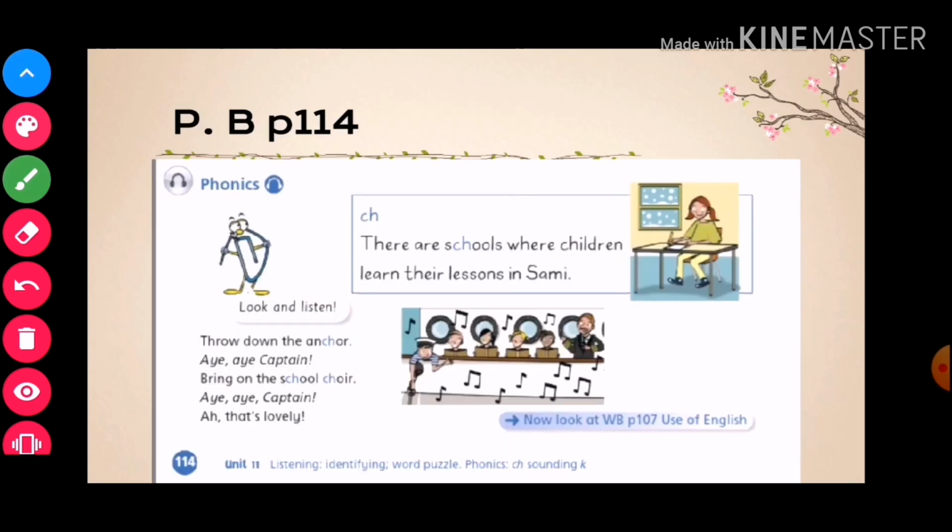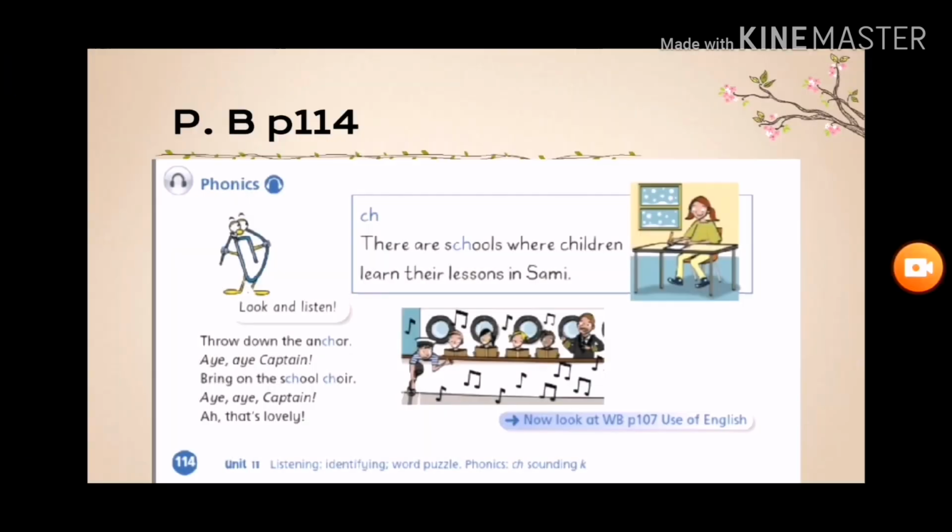Now please open your pupil's book on page 114. Phonics. Look and listen.